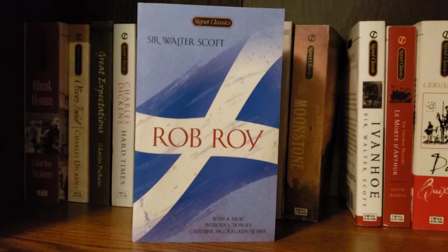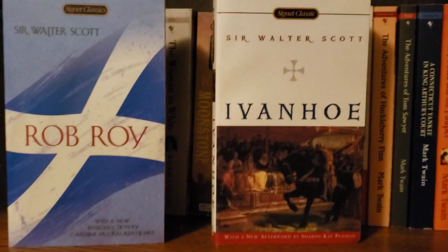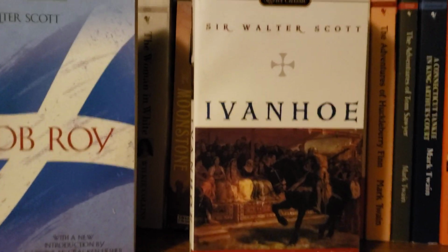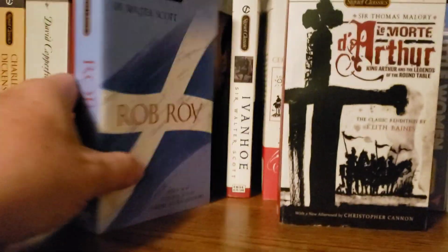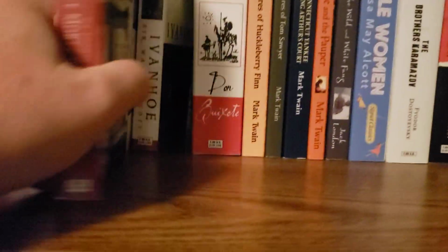We have Rob Roy by Sir Walter Scott. Now, that is a more modern book. However, this Ivanhoe book is a book I bought in high school and read in high school, and I still have it. Both Sir Walter Scott's. And then Le Morte d'Arthur. This is a more modern look. I had an older version of this, but I got rid of it because I really like this more modern cover. So Ivanhoe, Rob Roy, Le Morte d'Arthur. Those are all Signet classics.